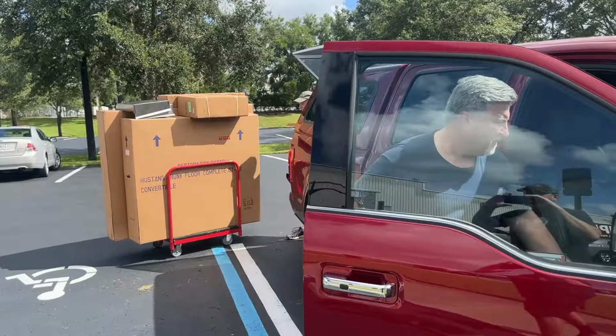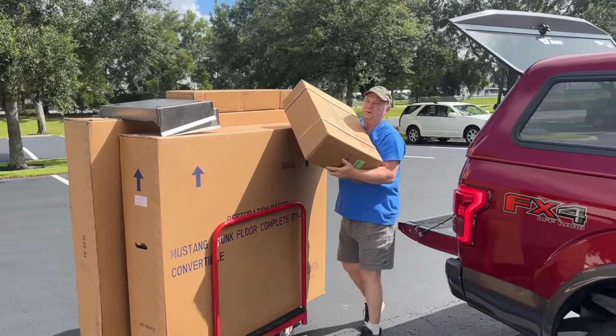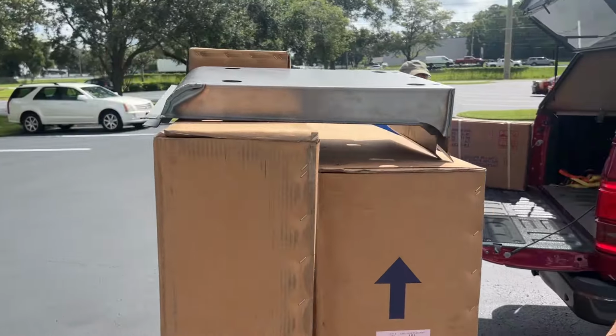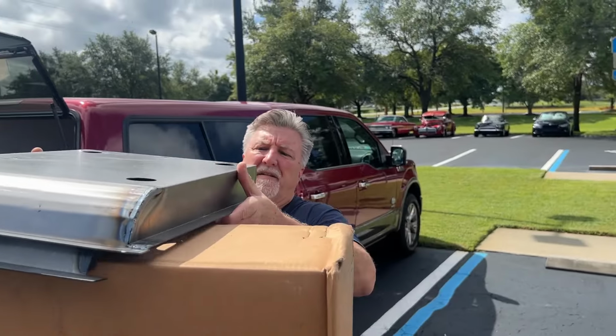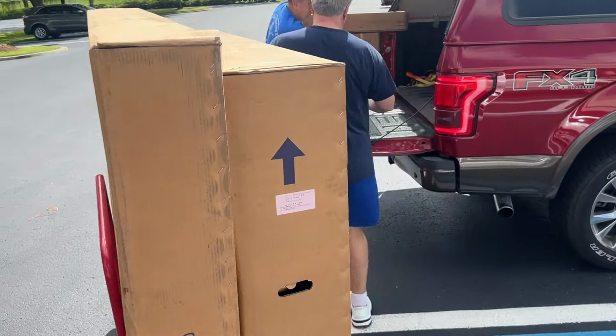Oh, what'd you buy? Stuff. I see you got a couple things. We got a couple parts. Cool. Trunk pan, and some support pieces. Yeah, cool. We'll go through it when we get back.